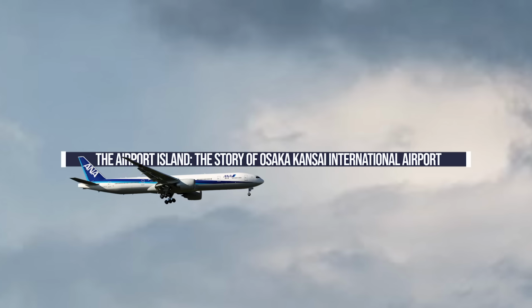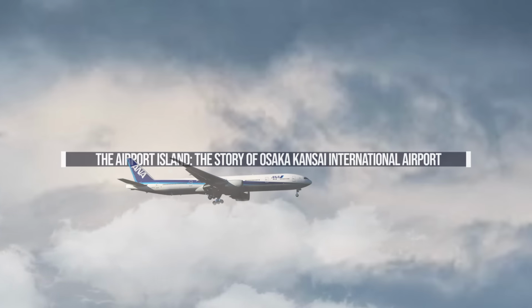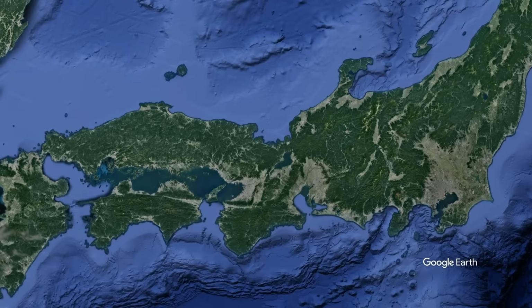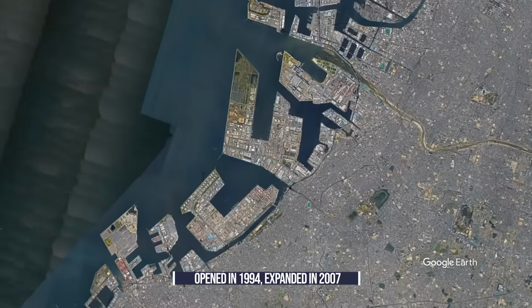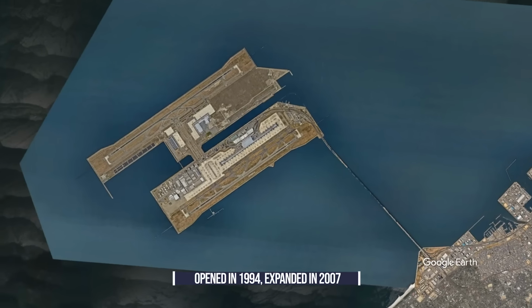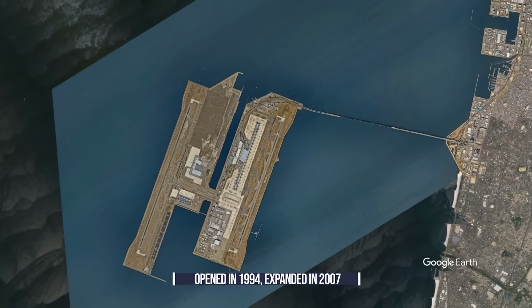The Airport Island, the story of Osaka Kansai International Airport. Osaka Kansai Airport is located on an artificial island in Osaka Bay and opened in 1994 and was expanded in 2007. As you can imagine, construction was no easy task.